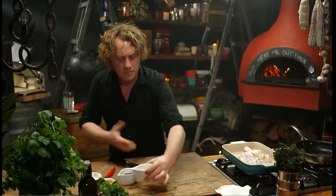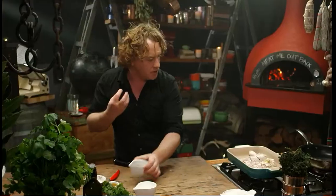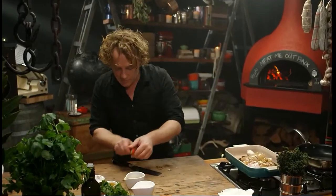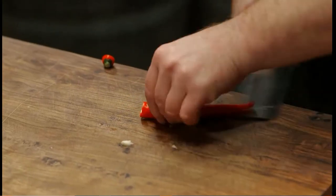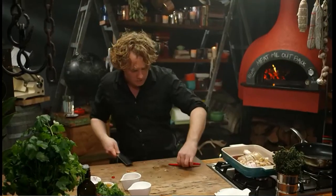Things like vinegar. I've got half a cup of vinegar here that I'm going to pour on top. You can imagine the vinegar with the chicken's going to make it nice and zingy and spicy. And some soy sauce, that's where the Chinese come in. And the vinegar and the soy together work really, really well. I've got some chili here. Just going to slice that through the middle here. Remove those seeds. Sometimes Philippine food can be really hot and spicy, but for this one, I just want it all about flavour and not too much about heat.